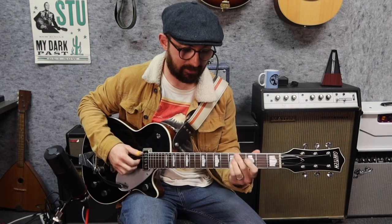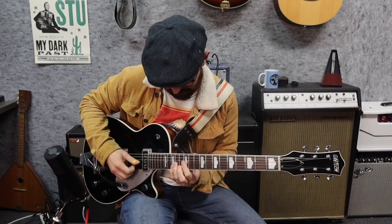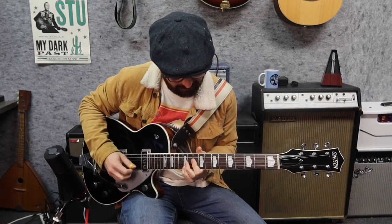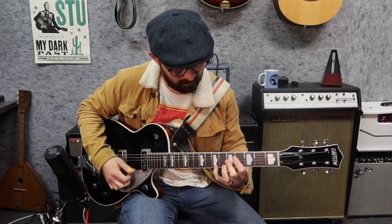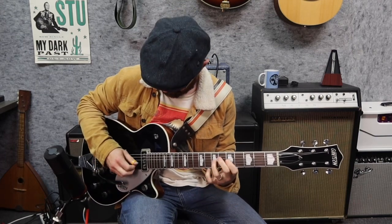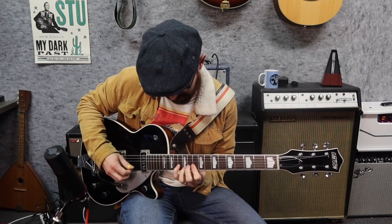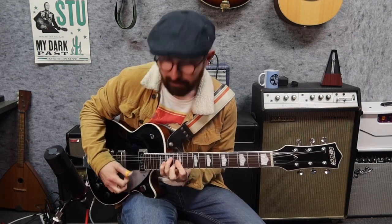Just want to play more stuff like that. Smooth, sweet, and round. Don't get me wrong, I love playing all that stuff on the 175. I've got a big archtop there. The Telecaster always sounds good. It's just a nice mix of all worlds.